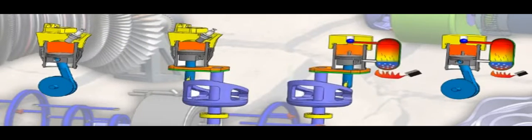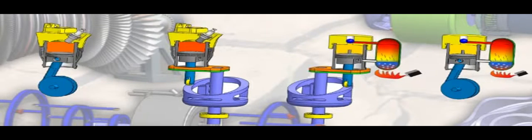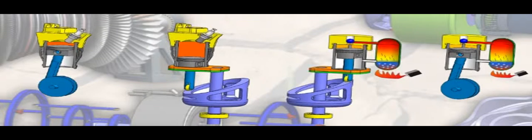Both processes have each on their own only a maximal efficiency of 40%. This means that 60% of the heat which is created throughout the combustion is lost. We would like to show you that it's possible to increase the efficiency from 40% up to 60%, and in the future reach even up to 80% efficiency without the necessity of extraordinary parts.